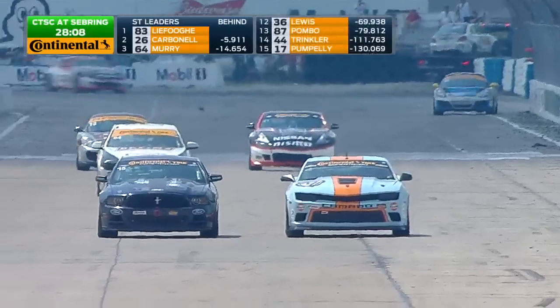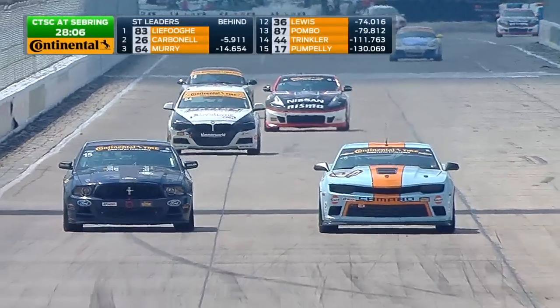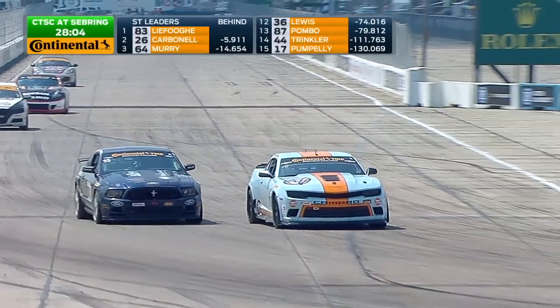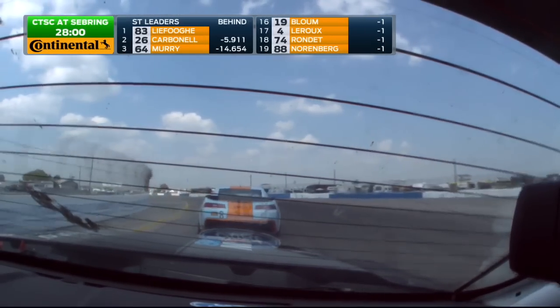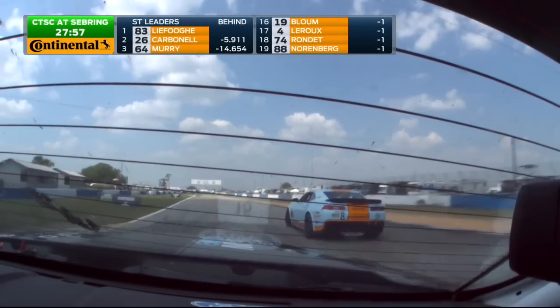Look at this battle right here. A couple of Canadians going hard at it. Mark Wilkins, Scott Maxwell side by side down into turn 1. Camaro, GM versus Ford right here.